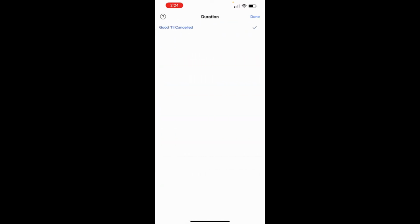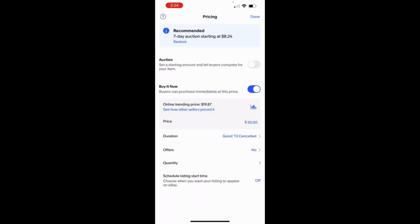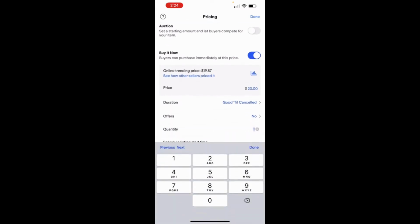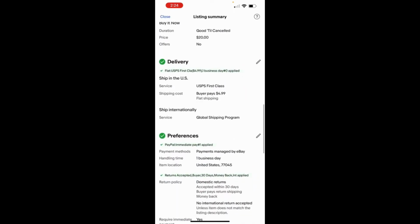I always do my items good till cancel. You can put an offer if you want to allow offers or don't allow offers, and then you can set a minimum amount if you would like. And then you put how many books that you have of that particular book, and then you will hit done, and then that information will be filled in.